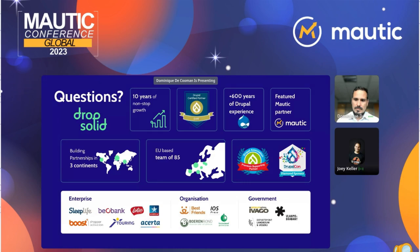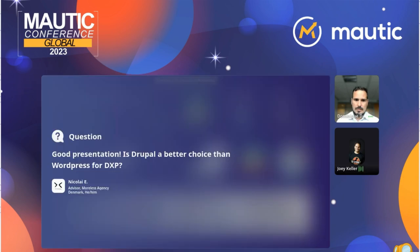The other question we have here, and I would like to extend this one: is Drupal a better choice than WordPress for a DXP? And if you could also elaborate a little bit, if there is an agency and would like to start selling Drupal, do they need to have a developer for sure for Drupal? Because with WordPress, you can pretty much do stuff without a developer as well. But is this the same case in Drupal as well? Yes, you need a Drupal developer.